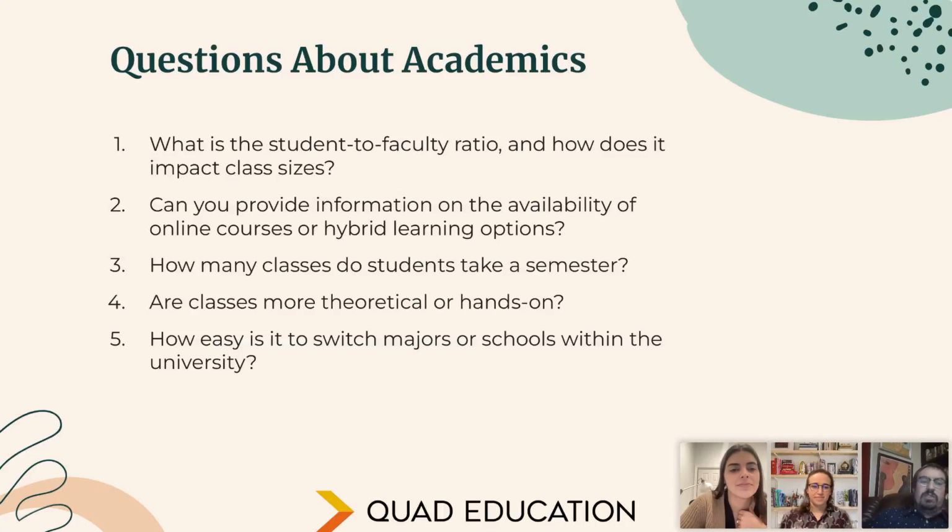How many classes do students take a semester? This can vary, but typically it's 5. And there's a term called credit hours. Again, it depends, but for the most part, each class is typically worth 3 credit hours. What that means is you're in class 3 hours a week: Monday, Wednesday, Friday for an hour, or Tuesday, Thursday for an hour and a half. And then you'll get 3 credits towards your bachelor's degree of 120.